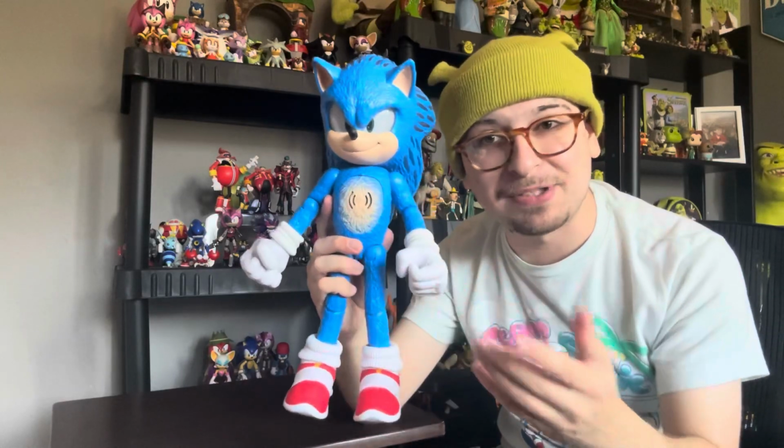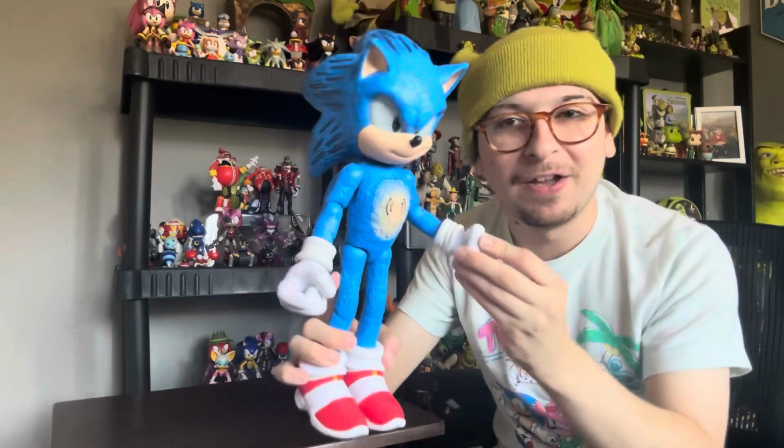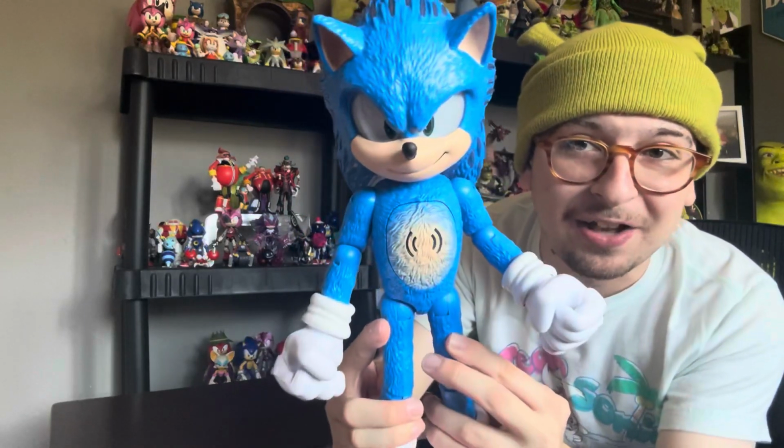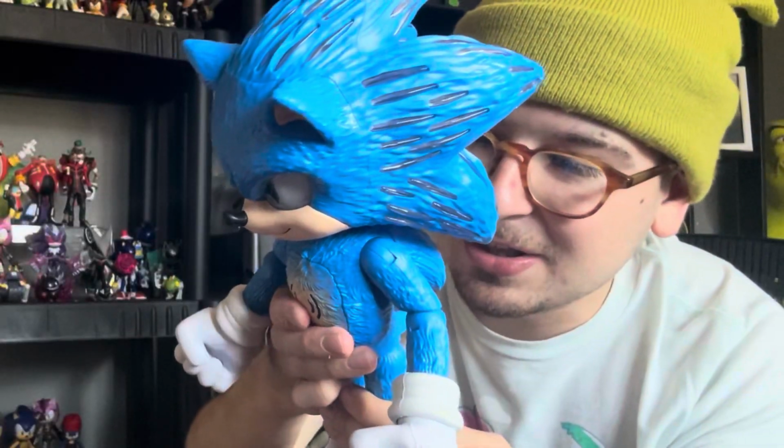But for casual fans and for people who like the Sonic games and movies and can't quite commit to this, if I had to say get one Sonic, get this one. He's great. Posable, most of all fun, detailed, and he's got action features. So let's end the video on these features. And he's now walking.